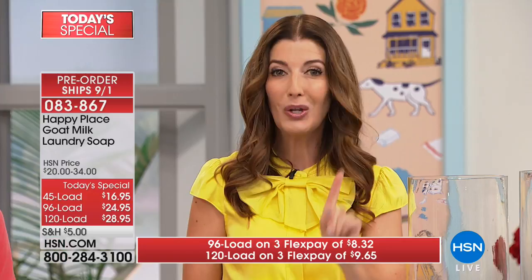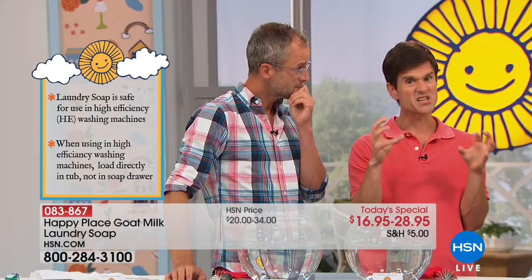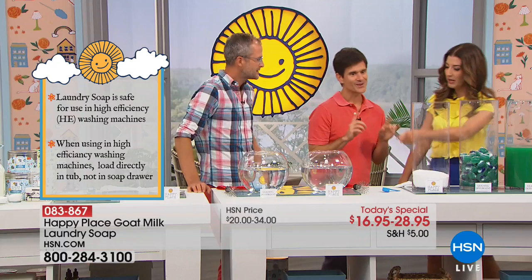It's super concentrated. Will you show everybody exactly how much it takes for every single load? And tell us what kind of washers this works on. You can use it in any washer: high efficiency, front loaders, regular washers. If you use it in the high efficiency or front loader, put it in with the clothes, not in the tray. It's actually great for high efficiency or low water washers, because it doesn't gunk up the system. It's natural and clean and rinses pure. Free. So, fantastic.